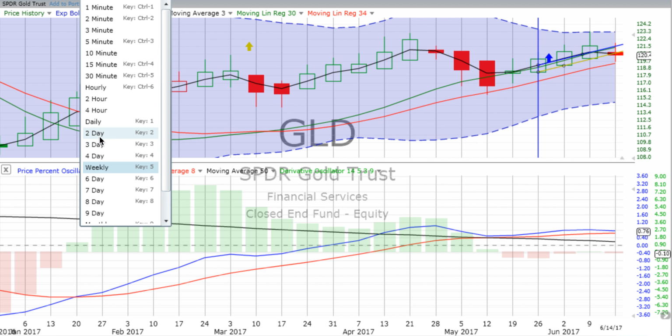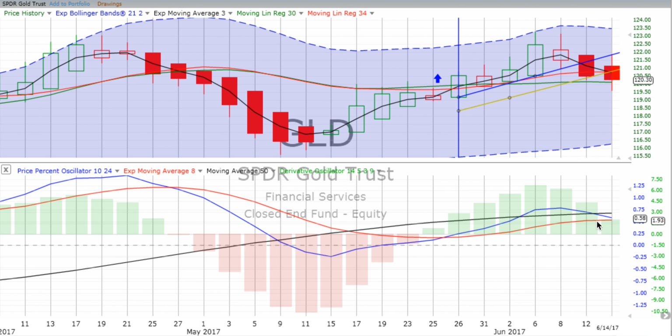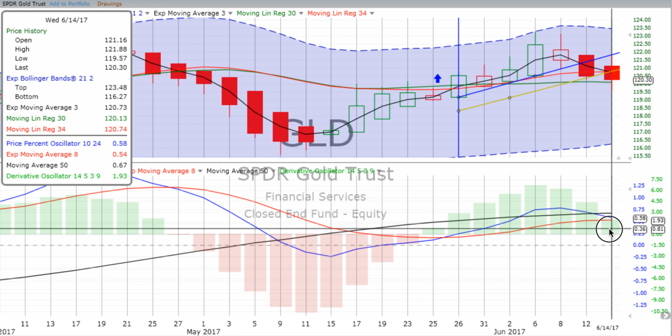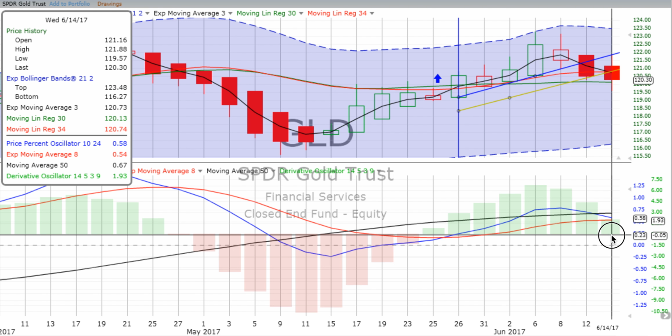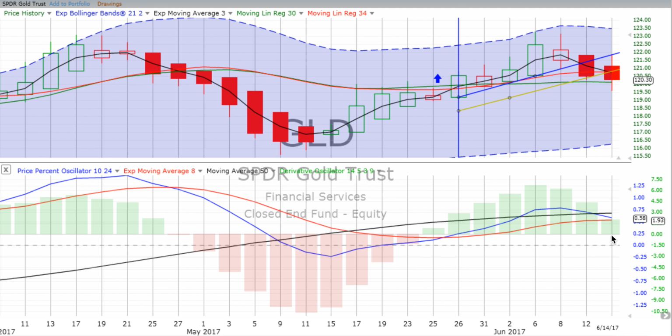As we hone into that, take a look at the 2-day chart. Of course, we now have, with the close of this candle, the 50-period moving average getting closer to a crossover going down as the derivative oscillator continues to move down. Haven't had that happen yet. That might also happen by the end of the week.